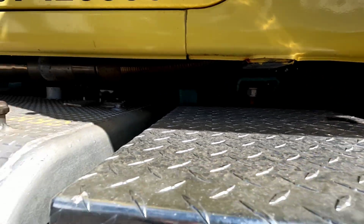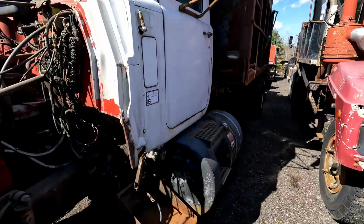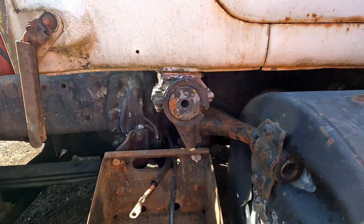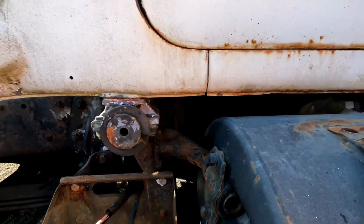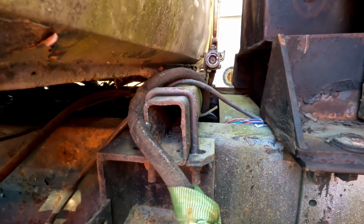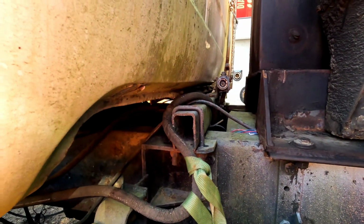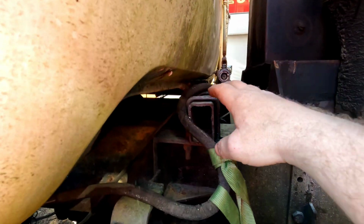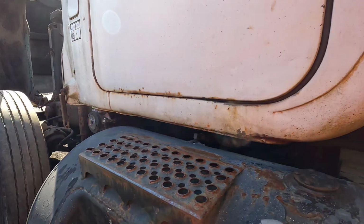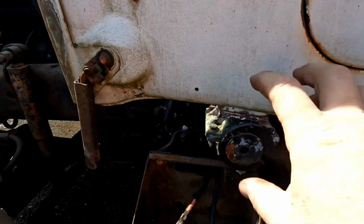Brockway did not use an air ride cab, where Mack was figuring the stuff out. They have their own little pivot trunnion. Some of them were air ride, some of them were hard mount, but when they transitioned, see, this is a hard mount style, this is a 1980 R model, but when the air ride cabs came out, all they had to do was alter this mount to put 2 airbags in the back, and you instantly had an air ride cab because of the way this pivots back and forth.